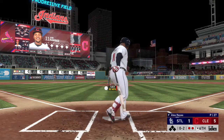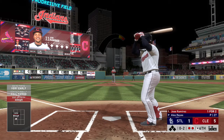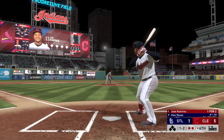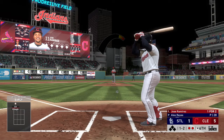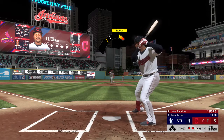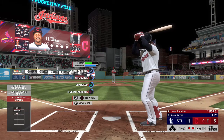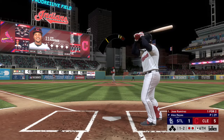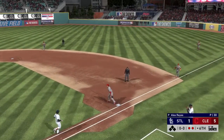Another one sent foul. We're in the 6th inning now of a 5-1 ball game. And it's 1-2. 1-2. Here's the pitch. High in the air down the right field line, but this will wind up being a foul ball. Swing and a miss at one in the dirt. And the throw to first ends the inning.